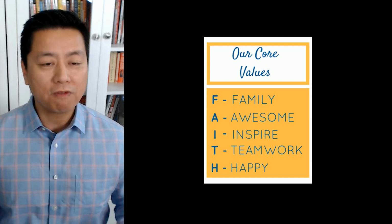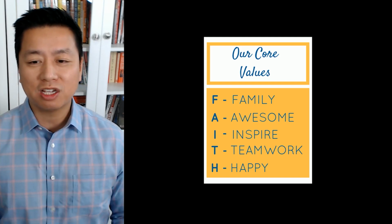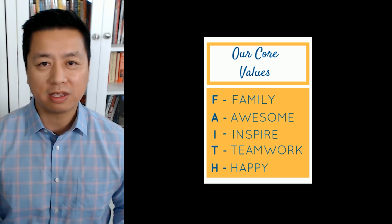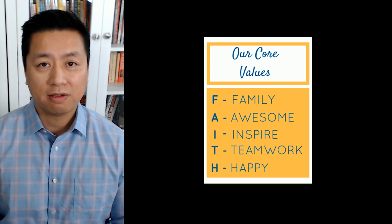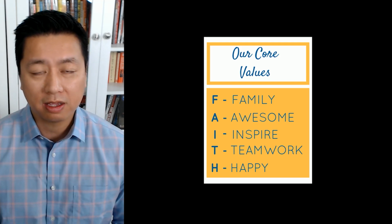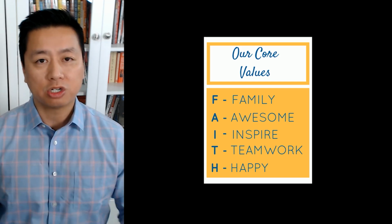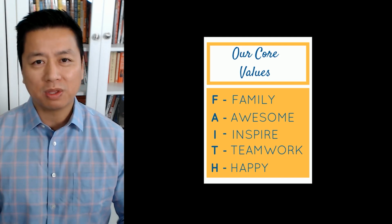So these are the core values in my practice. Family, awesome, inspire, teamwork, and happy. And there's an acronym that's formed right there. It's called FAITH. We're a faith-based practice. Faith is really big to my wife and I. It really guides us in a lot of things that we do in our practice. And so that was intentional. But as I go through the core values, I'll explain to you what they all mean.